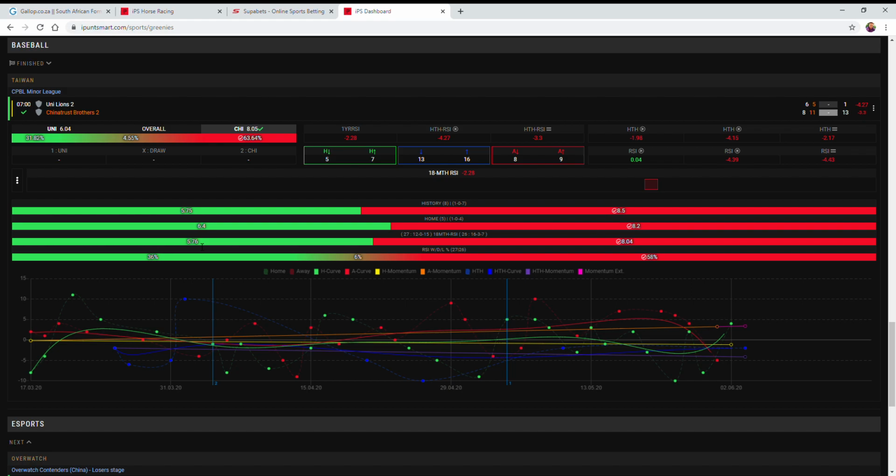And based on those 53 games, the away team has a 58% chance of winning, a 6% chance to draw, and a 36% chance for the home team to win. So again, another good indicator that the away team will win here. But let's look at some more.